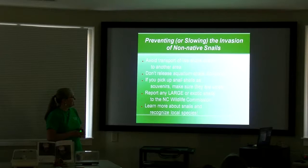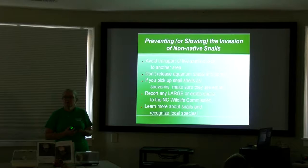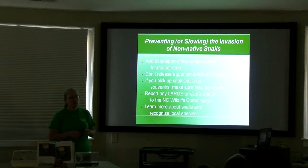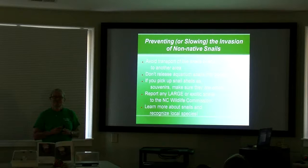If you find any large or exotic snails that we're not aware of, please report them. You can report them to me. I'm in contact with the Wildlife Commission all the time. I can report them. The Wildlife Commission themselves would like to know. But right now, North Carolina does not have any populations of the escargot snail or the giant African snail. Both of them, it's possible they could live in North Carolina. So we're constantly on the lookout. We're on the lookout for this guy. So if you see anything unusual like that, please let us know. And come to programs like this and learn more about it.